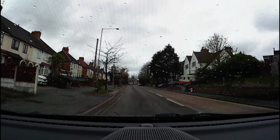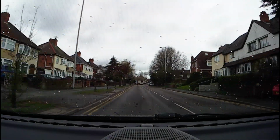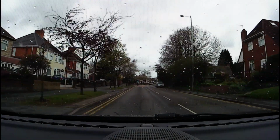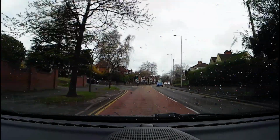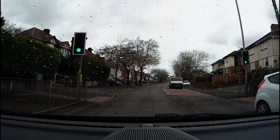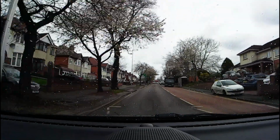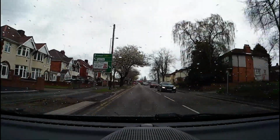Because we're travelling around mini roundabouts very slowly, we're certainly not doing more than about 10 miles an hour. If we enter onto the mini roundabout and a vehicle that should give way to us fails to give way, we can still stop safely in the distance before we reach that vehicle.